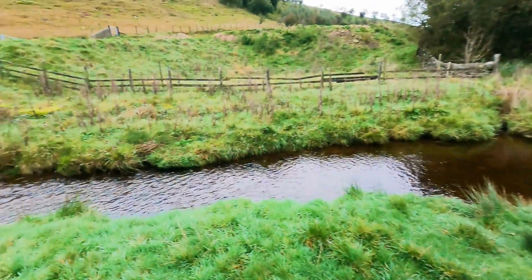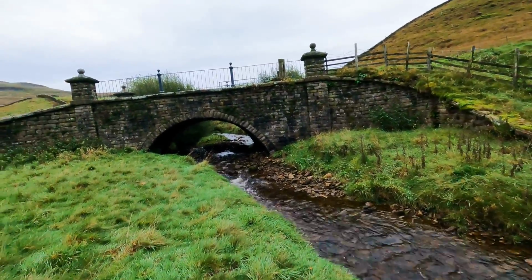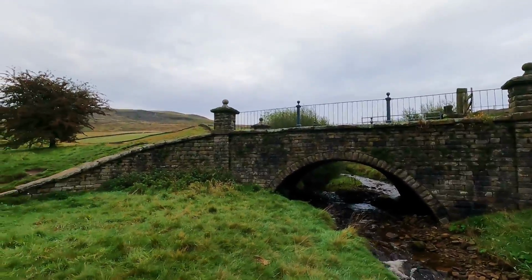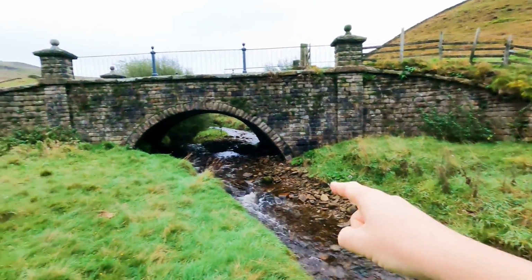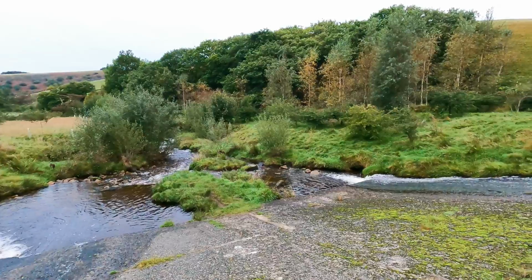Turn around, look. That's quite quaint, isn't it? Lovely stone bridge with a bit of decor on top. Quite a flow coming out of there as well. This incidentally is the one we'll be following along the Roman road of Doctor's Gate.